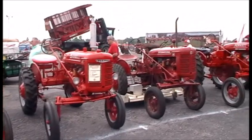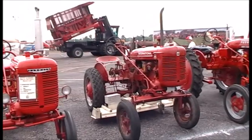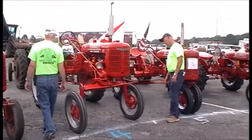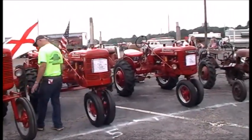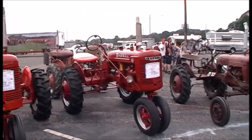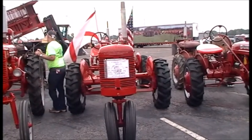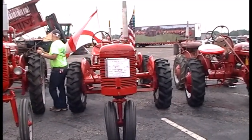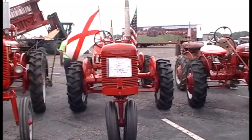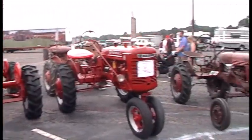So an A I, another industrial with a belly mower. And again, you can see it's got the foot throttle and the square front axle. And here's the beloved B's, which was pretty much an A with a narrower front end and a wider back end. You can see that it was quite wide, as is the case on this 1940 from Larry Warden of Fayetteville, Tennessee. It was considered a two-row cultivating tractor. You could cultivate two rows at a time, as opposed to the A, which was just a single row of cultivating.